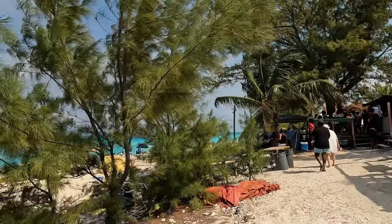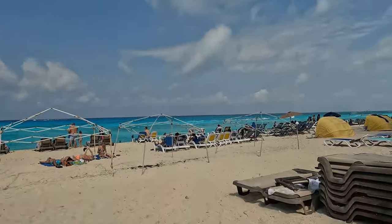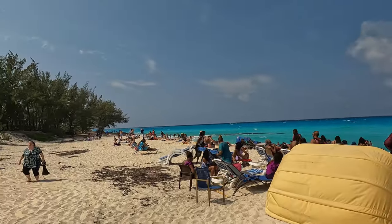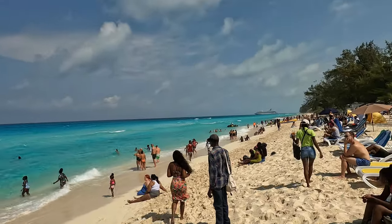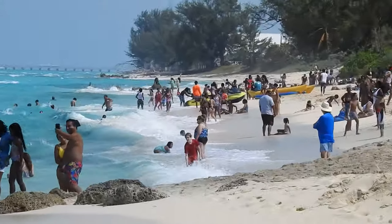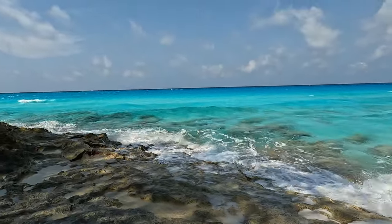But free beach at the end of the pier might have been a little nicer. There's a cruise ship right over there. But that part of the beach down there has some shade. Look at how cool the water is. Into that crystal clear water. I mean, it's rough today, but wow.